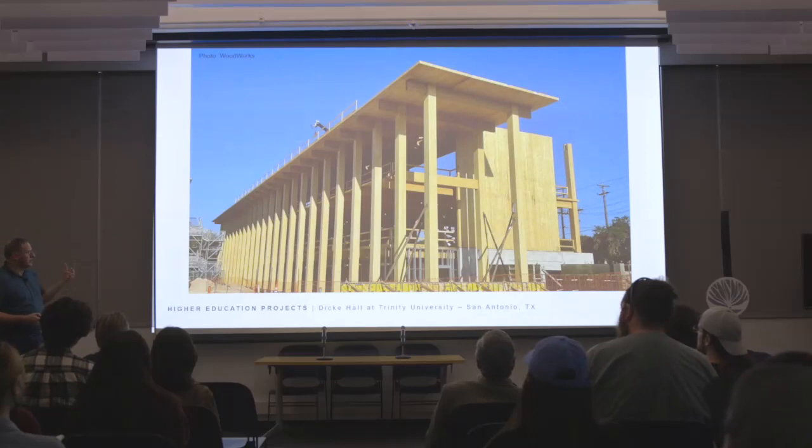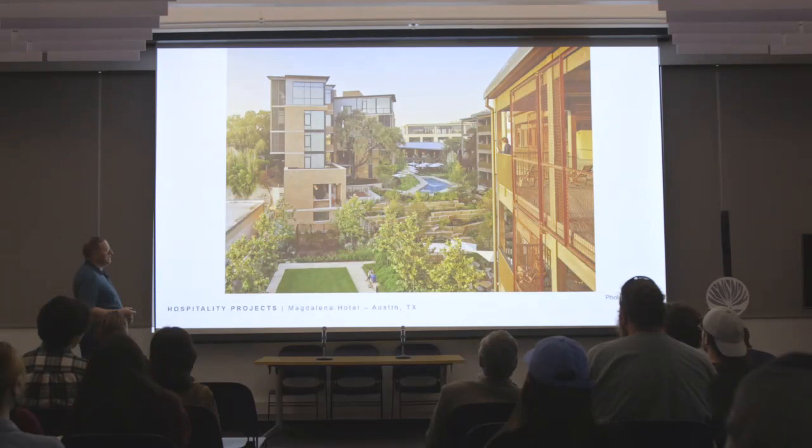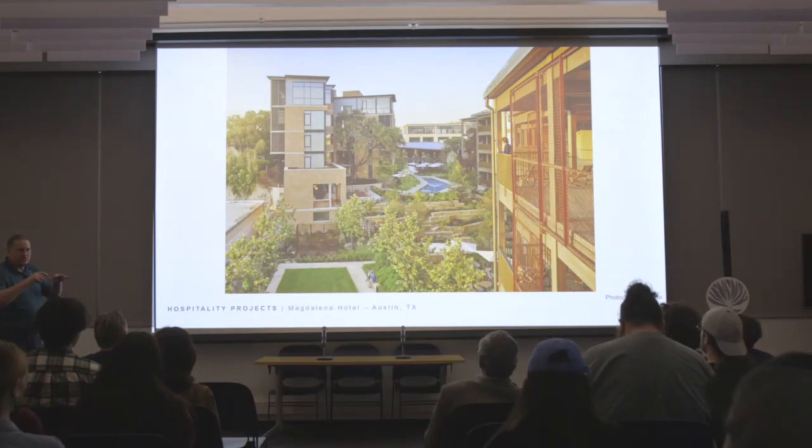The Hotel Magdalena in Austin is another interesting project. It's a hybrid. It has light framed walls with mass timber floors within the space. And then it also has exposed exterior DLT floor slabs. So here's an image of it being built.